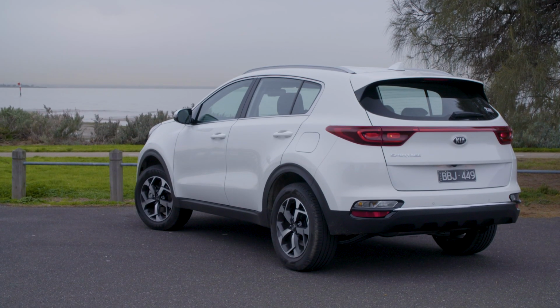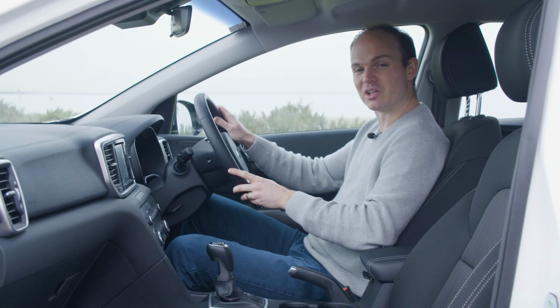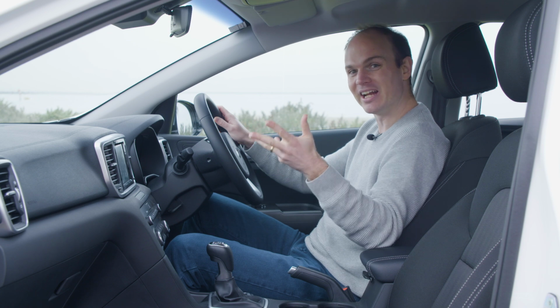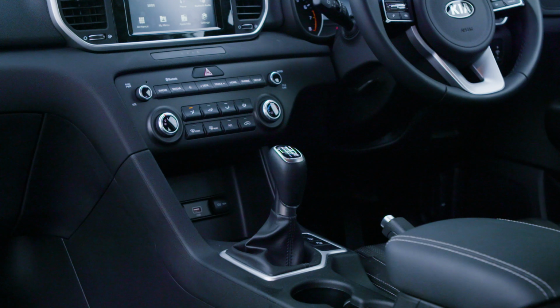If you find the base S a little too, well, basic, spending an extra $2,100 for the SX brings dual zone climate control, a larger 8-inch touchscreen, an 8-speaker stereo, native sat-nav, digital radio, rain sensing wipers and 18-inch alloys.